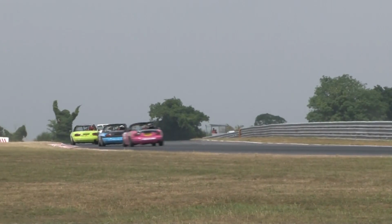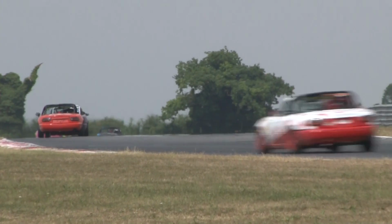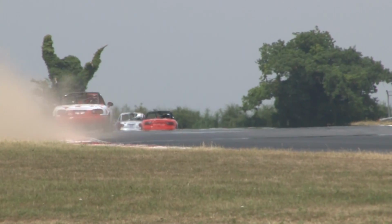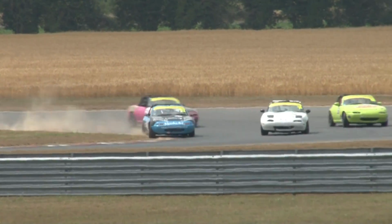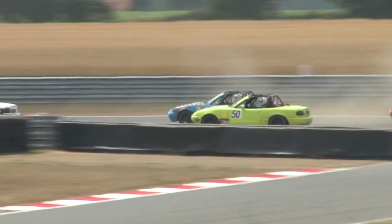Such a fast corner there as Michael Danson heads through as well. Such a fast corner. You really have to take a big deep intake of breath as you head in towards that corner, get through it, and then try and release the breath at the Montreal hairpin. More happenings in this Mazda MX-5 field as we come through the Montreal hairpin.